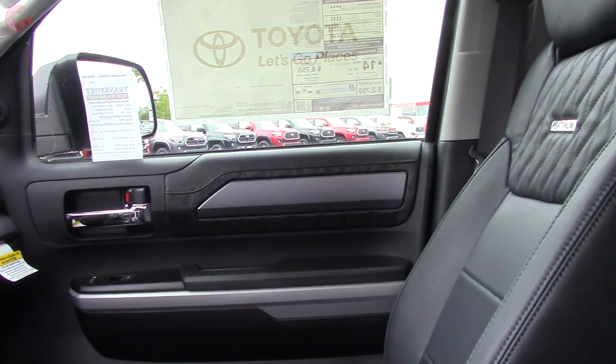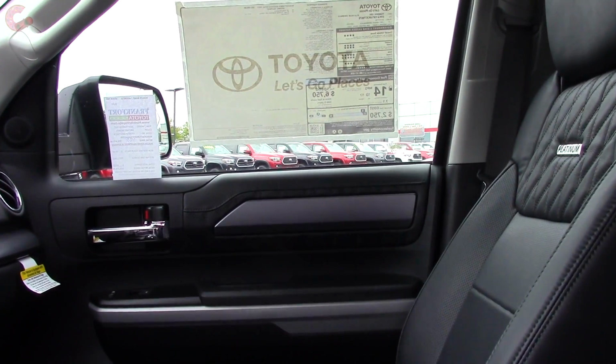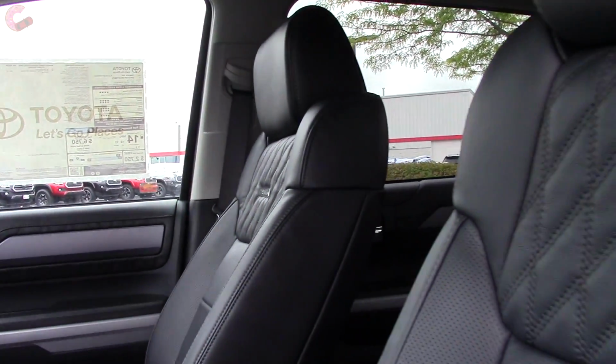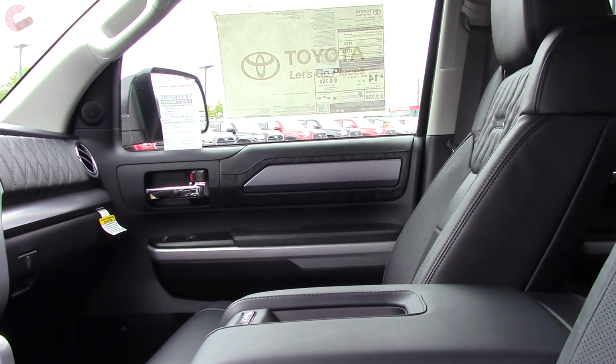Starting on the Limited, you do get leather seating, and you've got the choice between black, gray, or beige. The two top trims each have their own themes. So on the Platinum, you've got only this black color scheme with the quilting and the leather. And then on the 1794, you've got brown leather. All the other trims come with gray cloth seating.